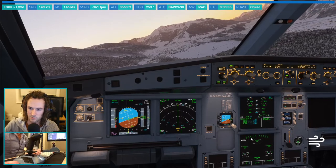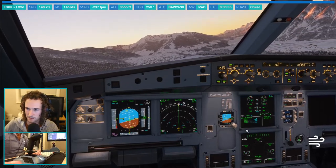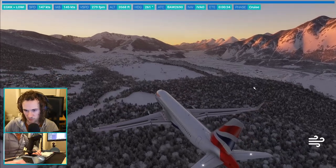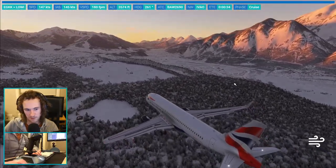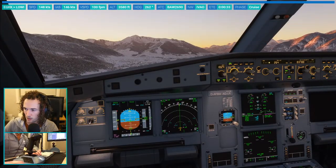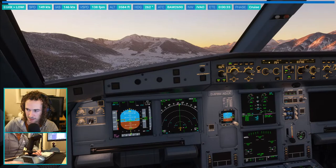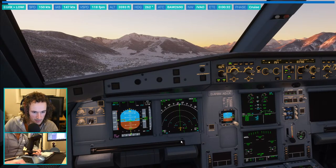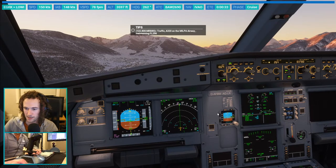We are going to get flaps three. That aircraft's invisible. Oh no, it's just really small. All right, I'm going to turn the volume up for you guys so you can hear the callouts. Woo! All right, so flaps full.